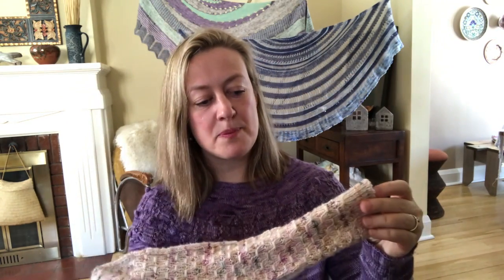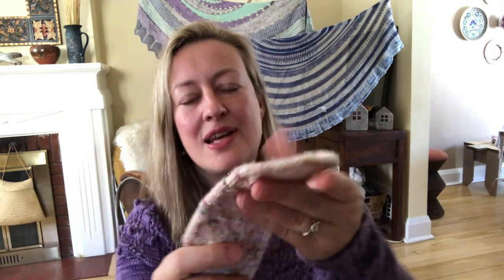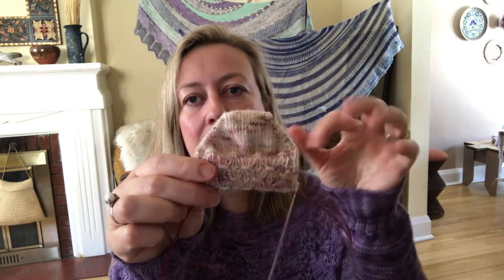And the yarn is Woolen Vine, Enjoy the Silence on her Blitz base. So I don't know if you can see, but there is some gold stellina in there. And it's such a delight. Even though these socks are going kind of slowly, I'm enjoying every single stitch. Well, almost every single stitch. I'm not a huge fan of the wrap rows. The wrap rows are kind of tedious, but I'm getting used to them. And I've started the second.